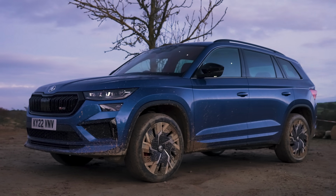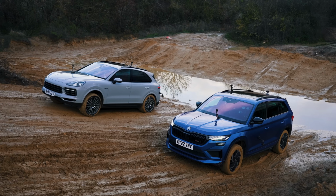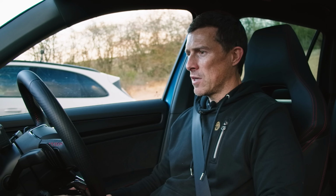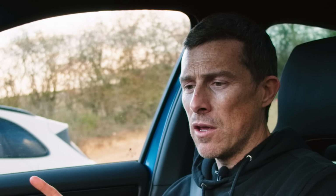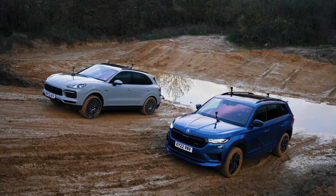So I'm sat in the Skoda Kodiaq VRS, next to me is a Porsche Cayenne, and we're going to have a drag race up this slippery, muddy slope. In fact, we're going to compare these cars across a series of off-road challenges to see which is best. Our off-road expert Graham will mark the cars on how well they perform in each task. The winner of the task gets 2 points, the loser gets 1 point, and if any vehicle doesn't finish a challenge, it will get no points. The car with the most points at the end wins.